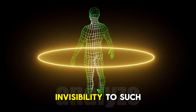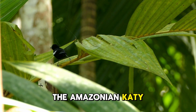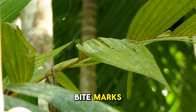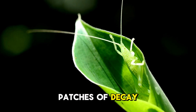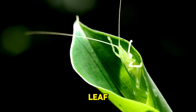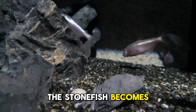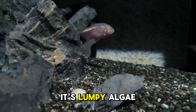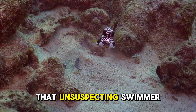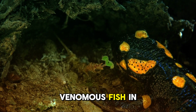Some creatures take invisibility to such extremes that they seem like something out of science fiction. The Amazonian katydid, for instance, looks exactly like a dead leaf, complete with fake bite marks, veins, and even patches of decay. It doesn't just sit still and hope for the best, it sways slightly in the breeze like a real leaf, making it nearly impossible for predators to spot. Underwater, the stonefish becomes one with the ocean floor, its lumpy, algae-covered body indistinguishable from the rocks around it. It's so well hidden that unsuspecting swimmers sometimes step on it, only to discover too late that it's one of the most venomous fish in the world.